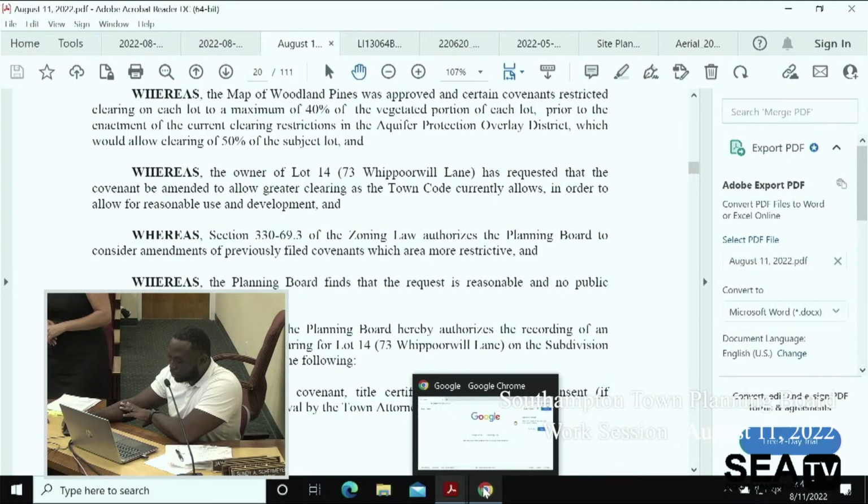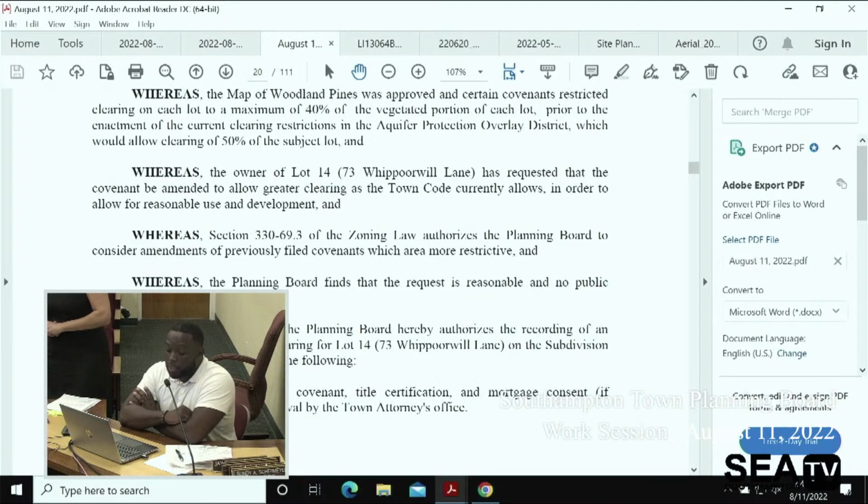And it's consistent with the area? Yes, so I did a site visit. The existing clearing is consistent with what's on the survey. It's also consistent with the area as well.